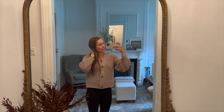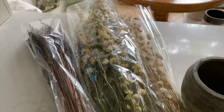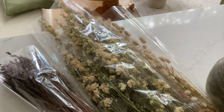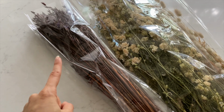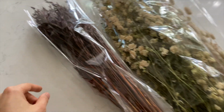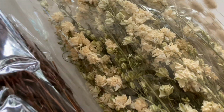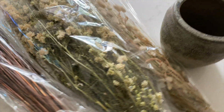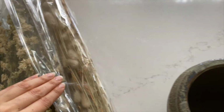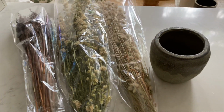So let me quickly show you the florals. When I went into Loblaws last night to grab some stuff because we were having friends over, I saw that they had some really beautiful dried florals. This I bought at HomeSense earlier in the day, but Loblaws did have something very, very similar. But my favorite were these. They also had them in pink and purple, I think, but I went for the white because I thought it looked a little bit nicer for fall. And then these, they had so many other things. I wish I took a picture for you guys, but definitely worth checking out.